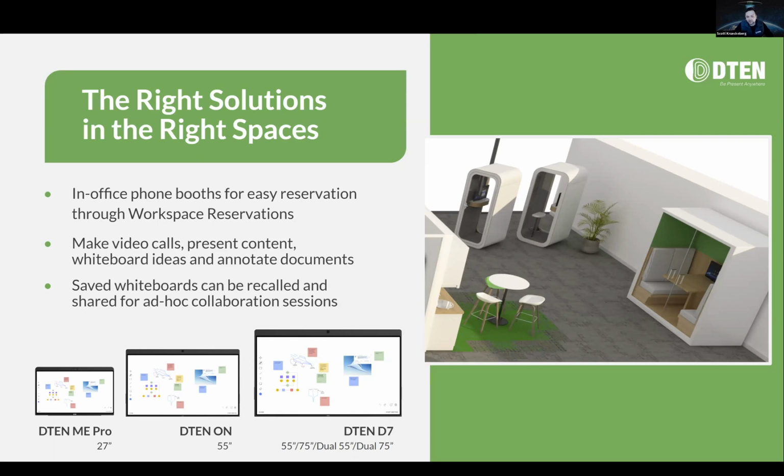So it makes it ideal to reserve just a cubicle, just a desk space, a phone booth. But then once you start thinking all the way up into our D7 series, which goes up to a dual 75-inch, you can still cover a large room, a large meeting room. And that's what's great, is regardless of size, you can deploy the right space that you need for your organization. And like I said, that brings in your ability to do a video call, a phone call, present shared content wirelessly, bring up the whiteboard and annotate in that meeting. And that's what's great about Rooms and Zoom is just exploding as a platform, and all these amazing features are brought to the table to help you collaborate and communicate regardless of location.